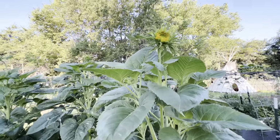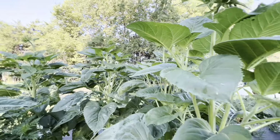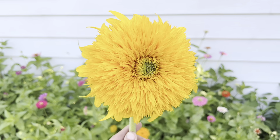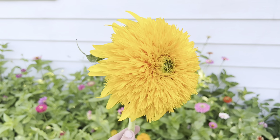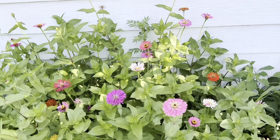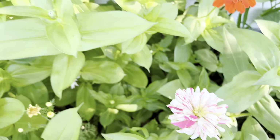So these sunflowers are a little different. I'll show you guys inside the house. We picked one yesterday. They're really cool. This is the sunflower that we grew. It's called a double sungold sunflower. We got it from Baker Creek and it's beautiful. It's so cool. We also got these zinnias from them too. The candy cane stripe ones.